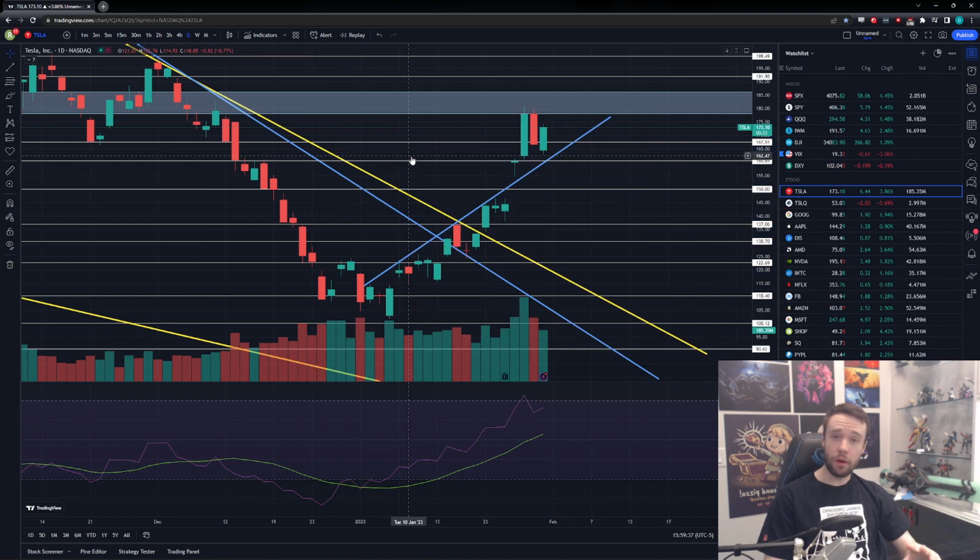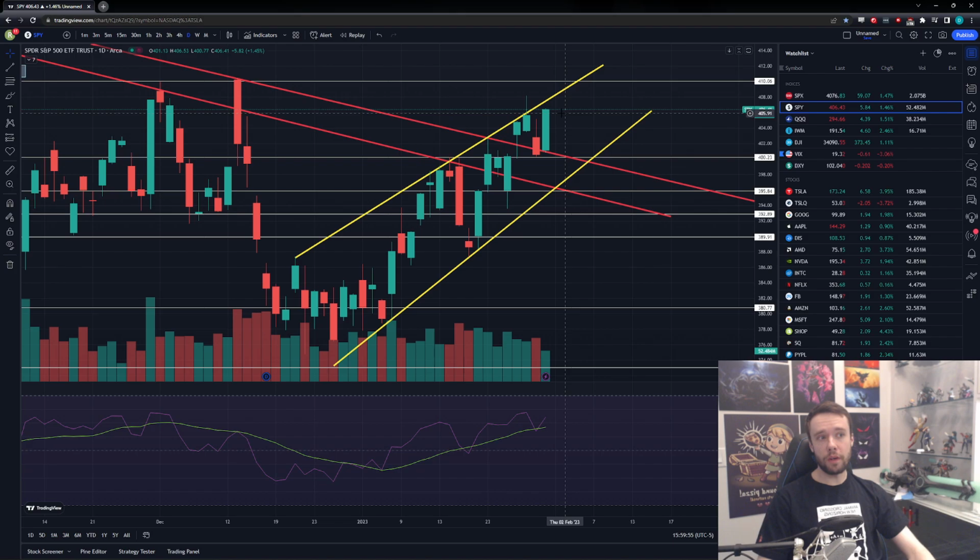Now, importantly, tomorrow at 2 p.m., we of course have the rate hike announcement coming out. 25 basis points is the expected. If we get anything more than that, the market will pretty much crash. If we get 25, the market most likely will get that rally going. Tesla will go up to my projected target, which again is 190, 200, somewhere in that range. SPY, I really do believe will probably go up to about 410 or so.